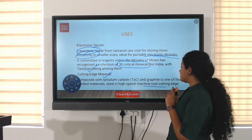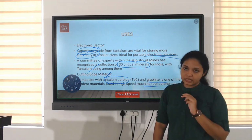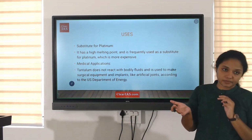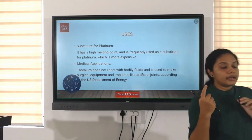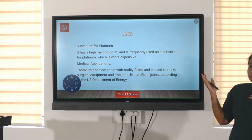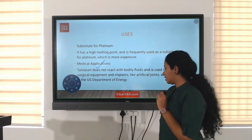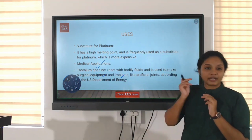Okay. That is, composite with tantalum carbide and graphite is one of the hardest materials. So it can be used in cutting edges. Next application is it can be used as a substitute for platinum due to its high melting point. Platinum, as we know, is highly expensive, right? Even nearly to that of the diamond, platinum is expensive. So in substitute of platinum, this can be used because of its high melting point. And also it can be used in medical applications as well, like in implants, surgical equipments, etc. It could be used. So it has a wide variety of usage.